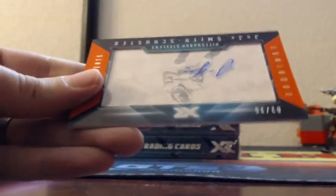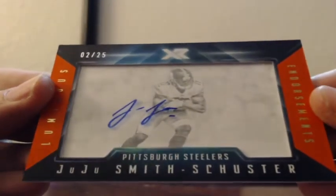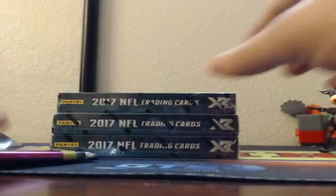And upside down, JuJu Smith-Schuster on card, 2 of 25, Luminous Endorsements for the Steelers. On card, JuJu Smith-Schuster. Orange, 2 of 25.